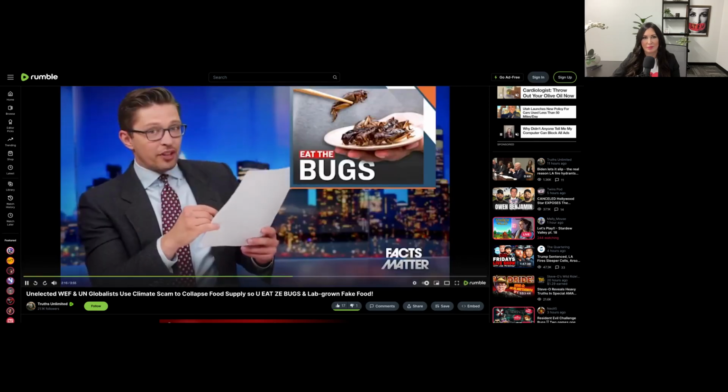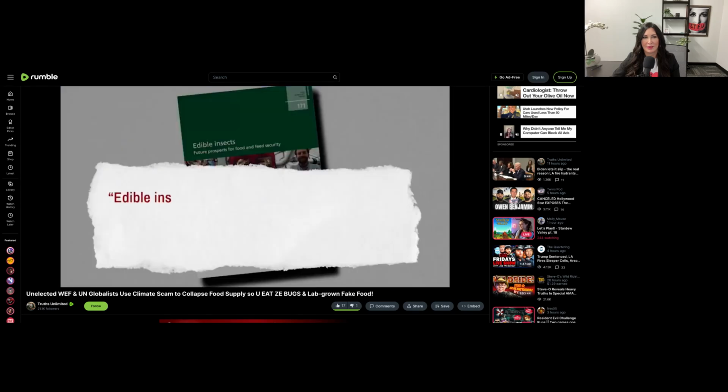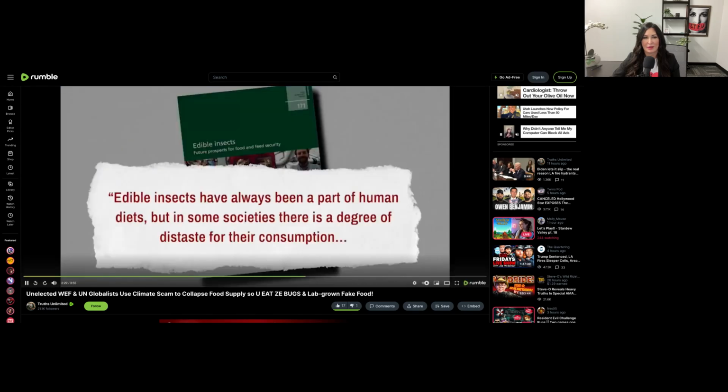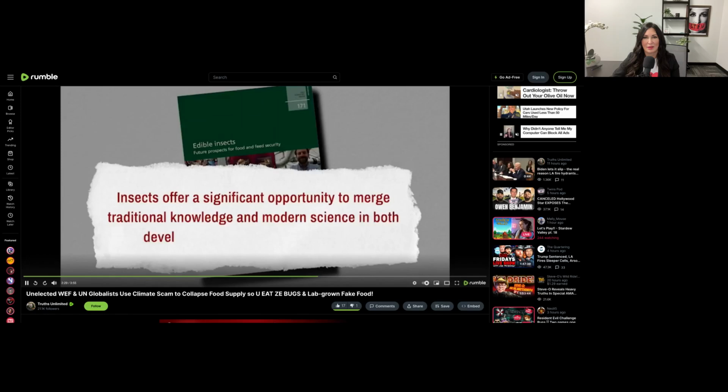And of course, given the fact that this report is titled Edible Insects, you kind of see where they're going with this. Quote, "Edible insects have always been a part of human diets, but in some societies, there is a degree of distaste for their consumption. Insects offer a significant opportunity to merge traditional knowledge and modern science in both developed and developing countries."